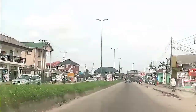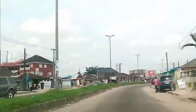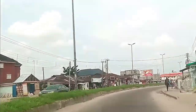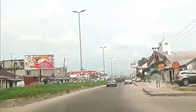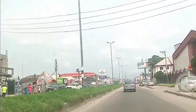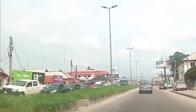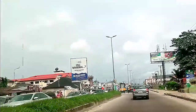But the person taking me around said, if you are around this roundabout in the evening, you have to be careful. That is all I am going to say, because we love our country. If it is not your business, it is not your business.